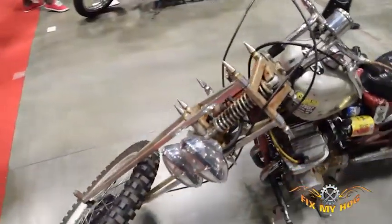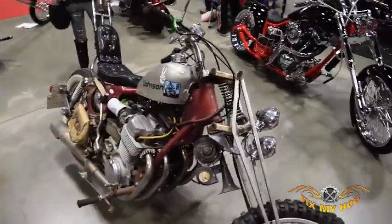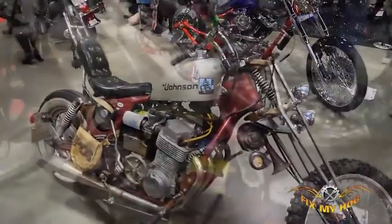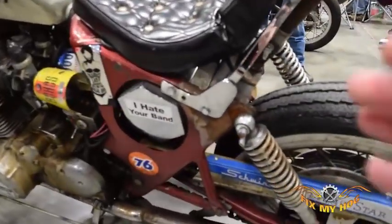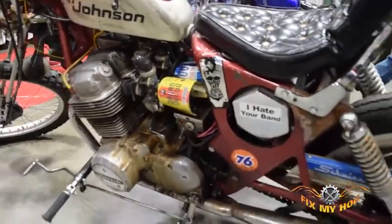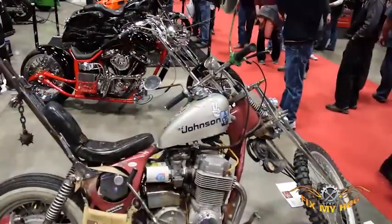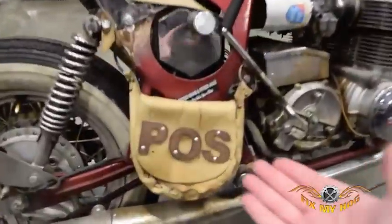So at every show, we're going to bring you one bike that's not a Harley, but is absolutely changing the game. And here at Donnie Smith, I've found it. This sissy bar is ridiculous. Super old school chopper right here. I love on this bike, they've taken and put beer cans to cover things, man. This is rat rod in the definition. Schwinn Flying Star.